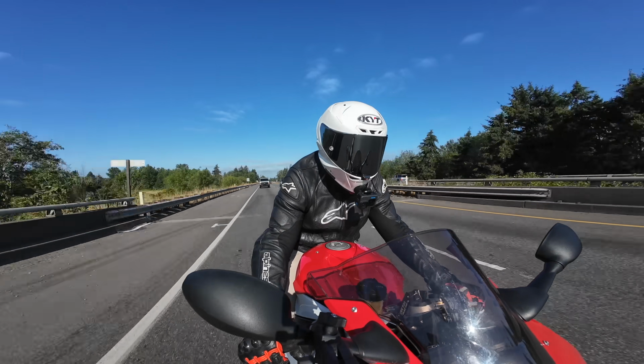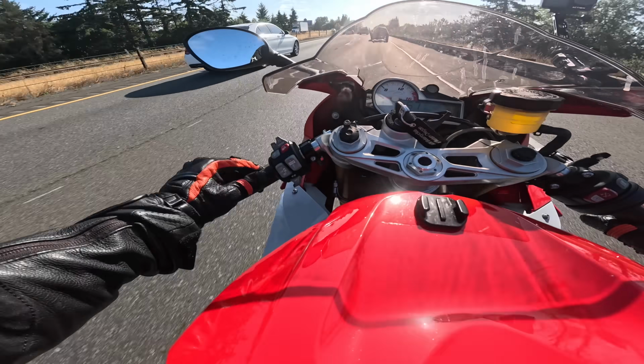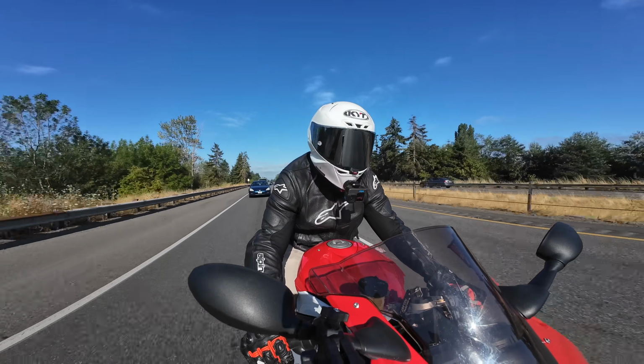These grips need to be swapped out immediately. They are slick. There's 15,000 miles on these OEM grips. Can barely hang on.